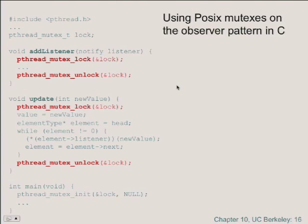Okay, so yeah, that seems good, but this carries a significant risk. In particular, there's a risk of deadlock with this implementation. So suppose that, right here on this line, we call an arbitrary procedure, a notify procedure, that is provided by a client.